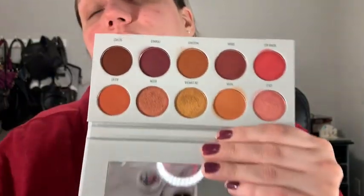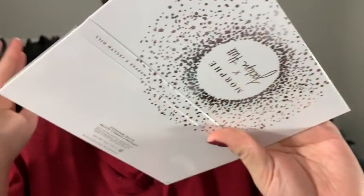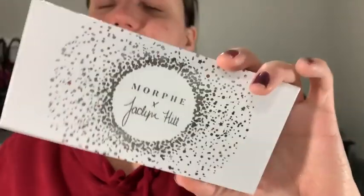All right, and the next one is the Morphe Jaclyn Hill palette. This is the Ring the Alarm palette. This is my favorite fall palette ever. I got 2 of the palettes, the purple one and this one, and this one by far is my favorite palette for fall. These are creamy, these are buildable. They blend so nice. I definitely would recommend this palette to anybody. I know people had a hard time with the formula because of stuff being messed up, but I did not get that one, and I definitely do love this so much. This is one of my favorite ones I have gotten by her. I do have her big one, but by far I love this one the best.